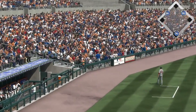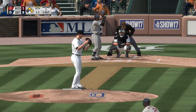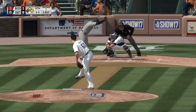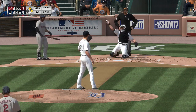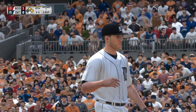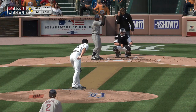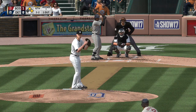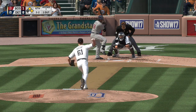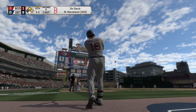Line fouled off to the left and a few rows back. Here he comes again. 1-2. Look out. That one almost got away from him. 2-2 now. Well, what do you do when guys keep fouling pitches off like this? I guess you could back them off the plate by throwing one inside. Keeps fighting him off. The 8th pitch of the at-bat coming up. And a neck-high fastball that time. Mitch Moreland is on deck.